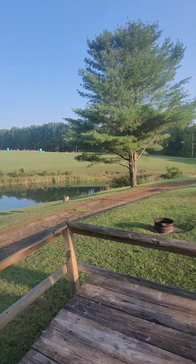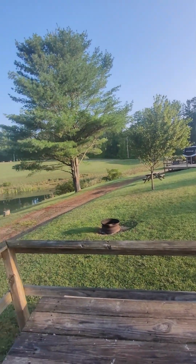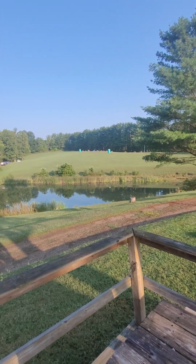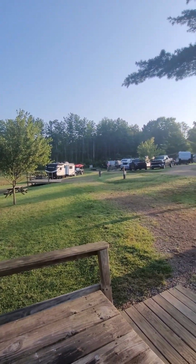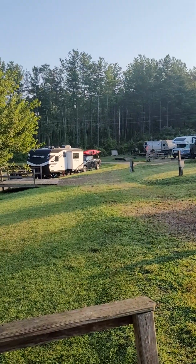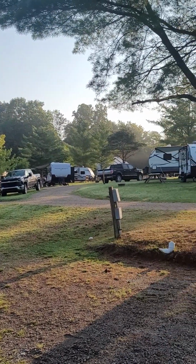But I would definitely recommend this campground. As far as the campground itself goes, it's actually very nice. It's very well kept. Like I said, the only issue, and I'm going to pan around here, as you can see, the RV sites are kind of on top of each other, which is the one thing that I didn't like.